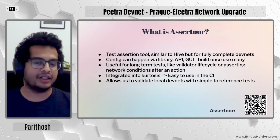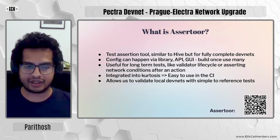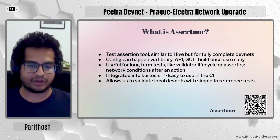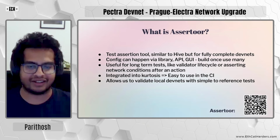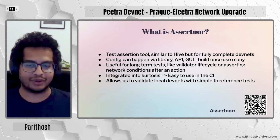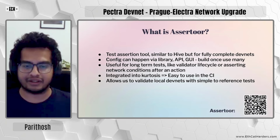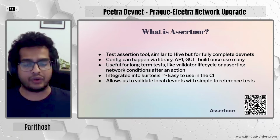The whole concept of Assertor kind of started last year, when the Nimbus client had a specific bug, I think, with deposits. We were surprised that we could test for this regression, because it just felt like, oh, deposits should work. So this is one of the tools that helps us make sure that those basic regressions don't get deployed on mainnet.